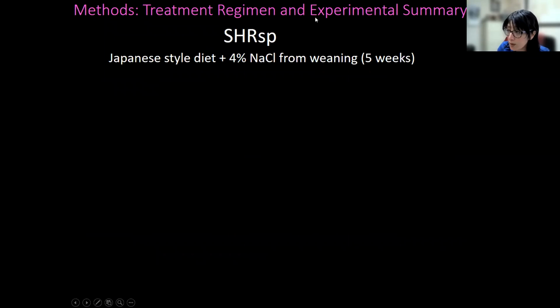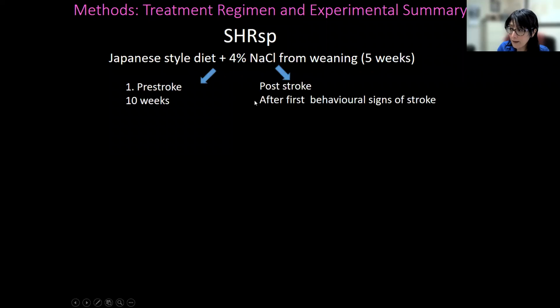So what we did was we took a look at our SHRSPs. These are our stroke-prone models. This is where we wanted to test this, in our stroke-prone models in which the hemorrhagic stroke indications were very, very intense. They were on the Japanese high-salt diet, a 4% high-salt diet from weaning. We divided them into pre-stroke animals, 10 weeks, and post-stroke animals.